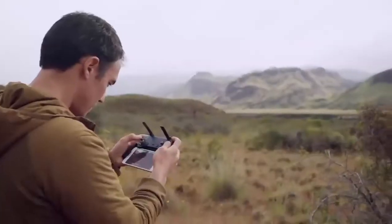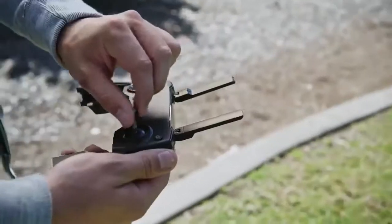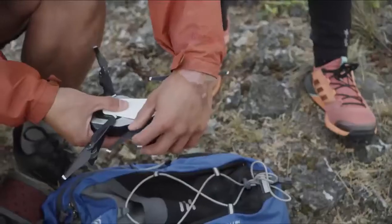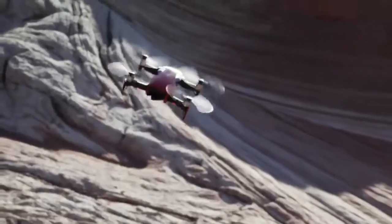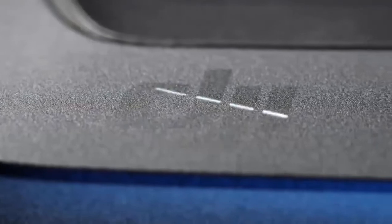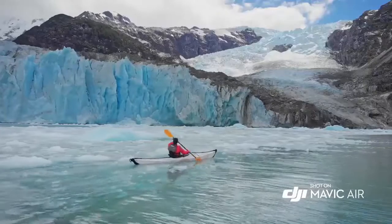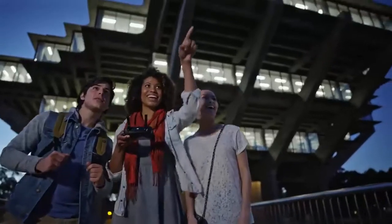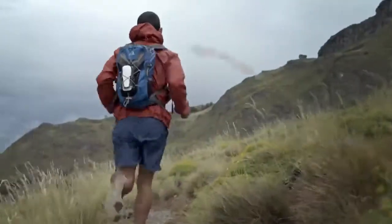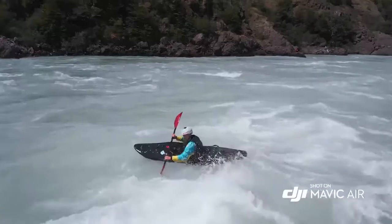The controller is as sleek and compact as the Mavic Air itself. Removable sticks sew right inside for an ultra-low profile. Proclaim your individuality with multiple color options and a full suite of accessories. Mavic Air redefines power and portability in a way that only DJI can make possible. And with the Mavic Air in your hands, it will feel like anything is possible.